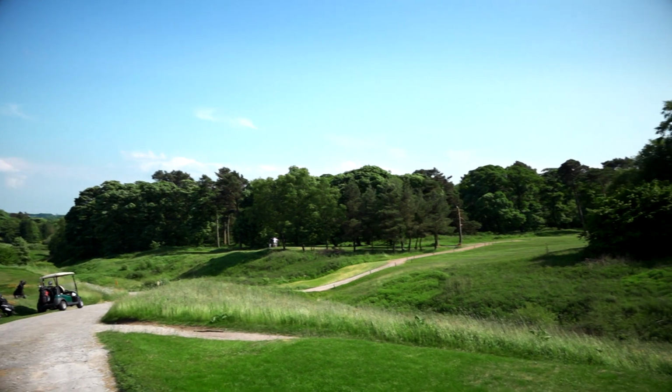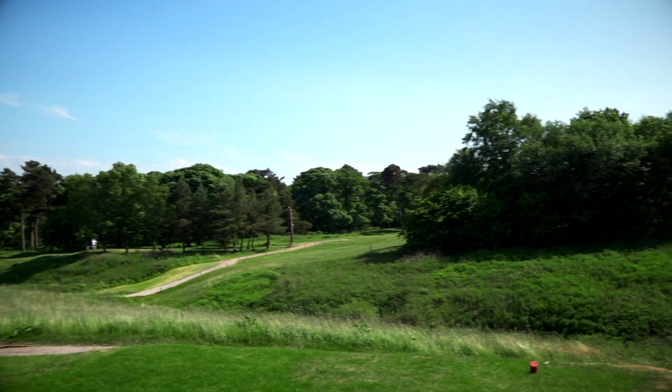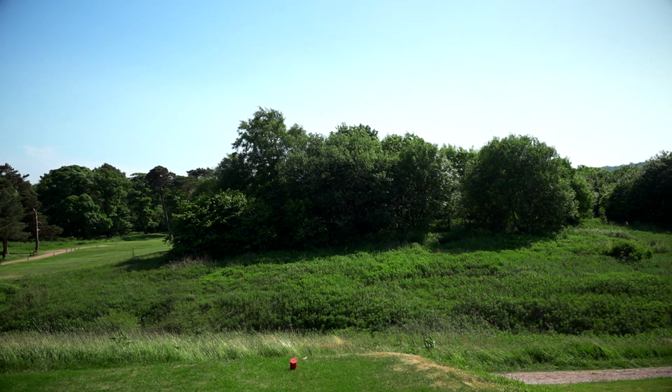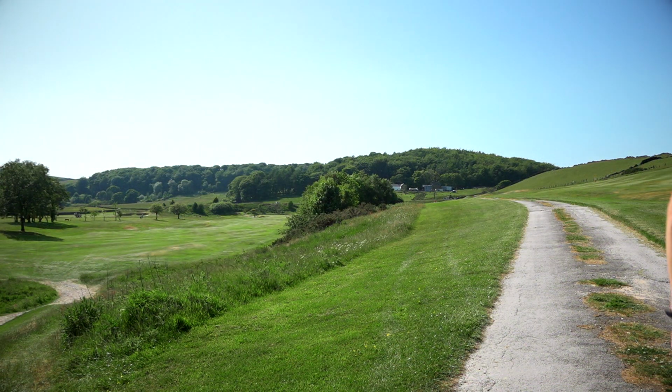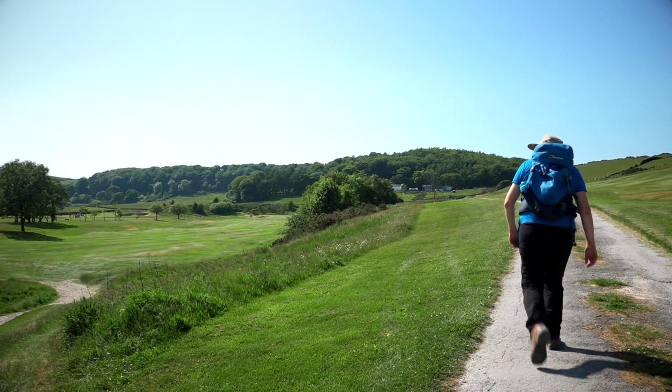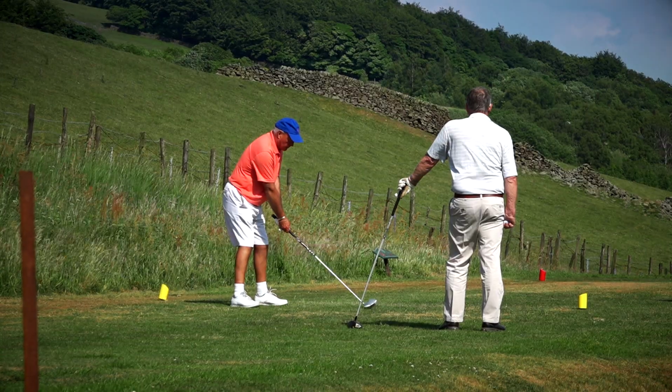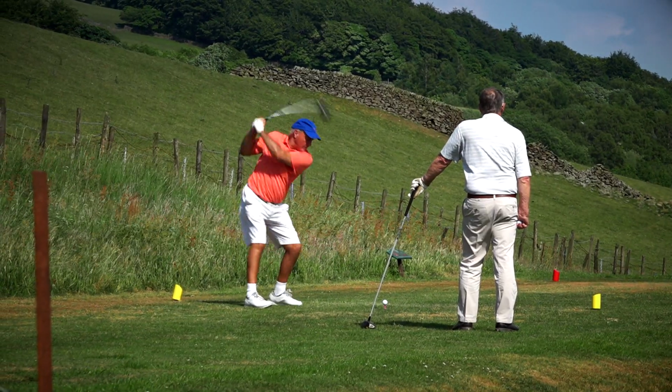The course at Cavendish is celebrated for being designed by the legendary golf course designer Alistair Mackenzie. He created Cavendish in 1924, and 8 years later he went on to design the world's most famous golf course at Augusta in Georgia.